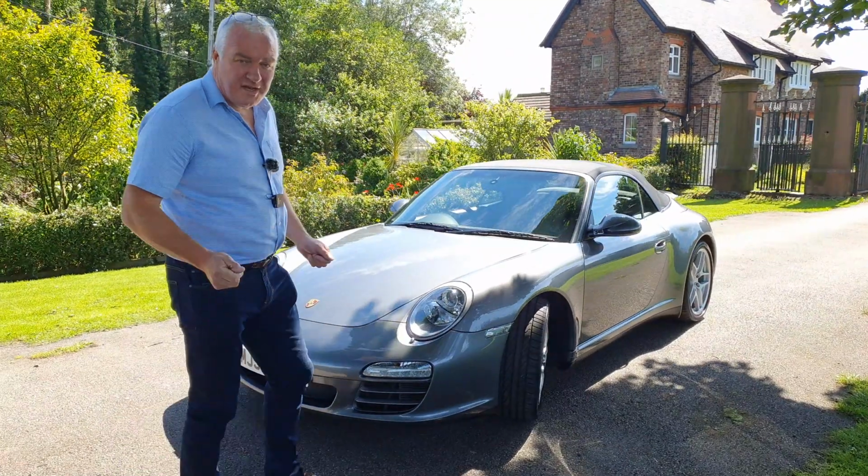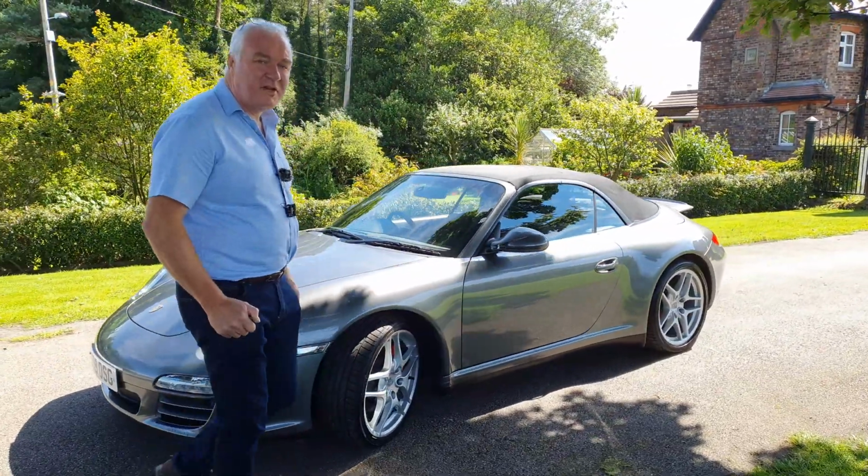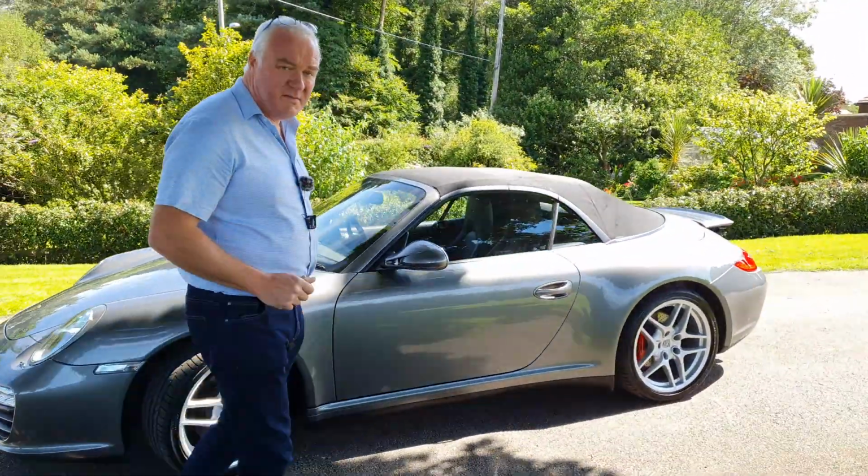We have a de-restricted limit coming up, and off we go. Oh my, that's nice and quick. That's very good. That's very, very satisfying. I won't go mad. And there we have it. That's our 2009, on a 59, Porsche 911 Carrera 4S with only 22,000 miles on from new.